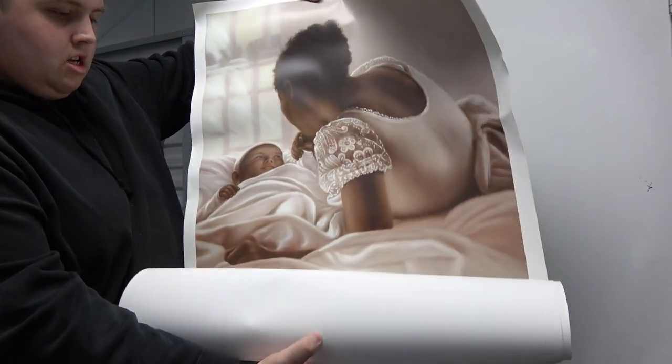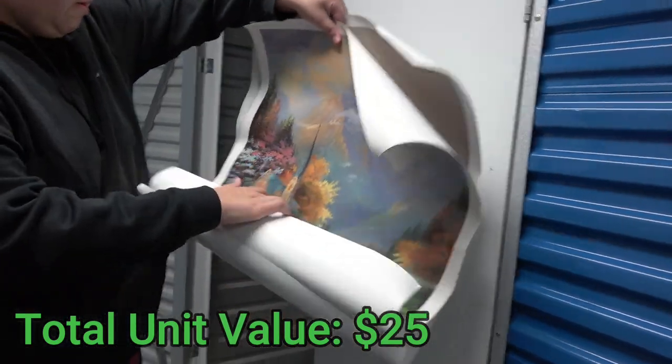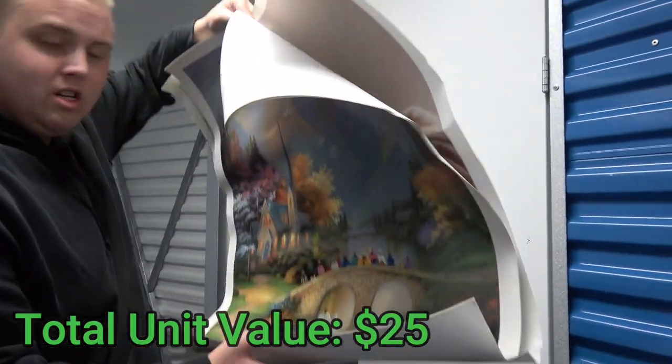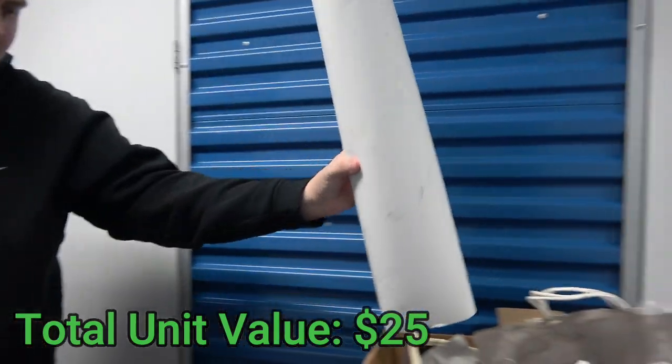It looks like, look right there, see that? H Maverick, or something Maverick. So it looks like we got more prints from the same guy. Let's see what this one is too. Look, Maverick. His name is Hulis, H-U-L-I-S, Maverick. I'm guessing that's pronounced Hulis, but not sure.